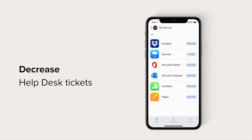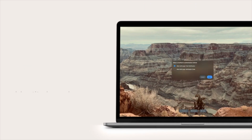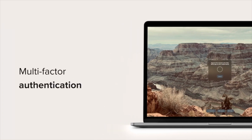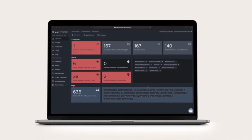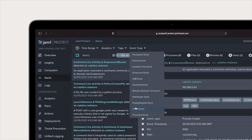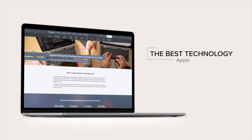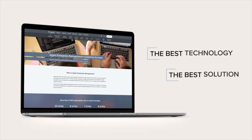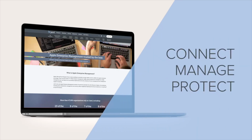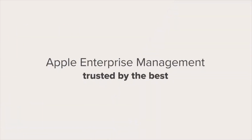Take access to resources one step further with cloud identity-based authentication and enable users to easily and securely connect to enterprise resources with a single set of credentials. With devices deployed, Jamf goes to work identifying Mac-specific threats and providing real-time alerts so you can proactively block, isolate, and remediate vulnerabilities, both for known and unknown malware. Jamf believes Apple provides the best technology for users, and Jamf is the best solution to maximize Apple investments for businesses, hospitals, schools, and government agencies of any size, so they can connect, manage, and protect Apple products, all without ever touching a device. Enhance productivity and lower support and operational costs by unlocking the power of Apple and Jamf today.